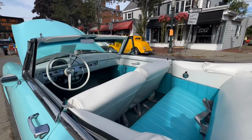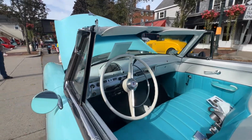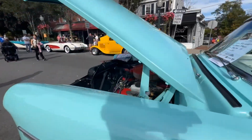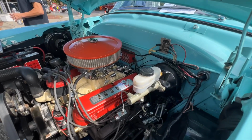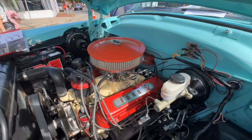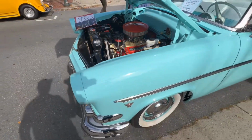Take a look at the interior. What a beautiful car. You can check out under the hood. Looks like it's got a modern power brake setup, but that just makes it safe to drive. Cool. Nice job. Beautiful car.